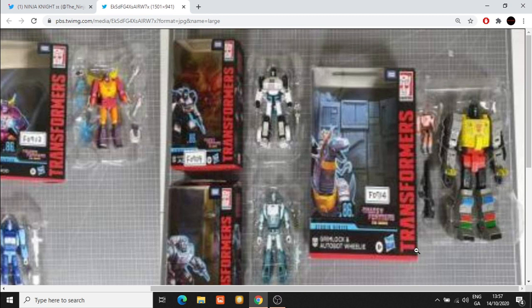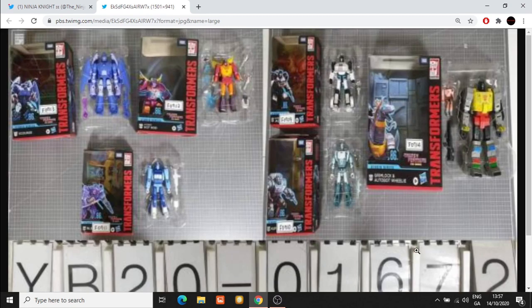I'm really looking forward to seeing what the dinosaur mode looks like, because that for me is a big selling point for Grimlock. So that is the Transformers Studio Series 86 line at the moment. I'm really excited for this. It looks like this could be the pre-orders that are going to drop on Friday and Saturday, in my opinion. This could be essentially the first wave. I'm very much looking forward to this.